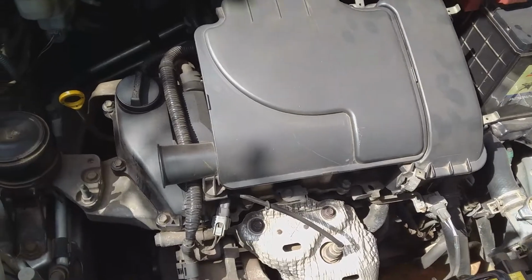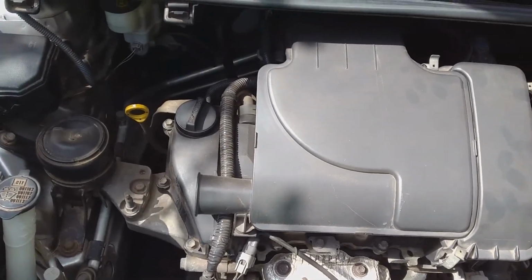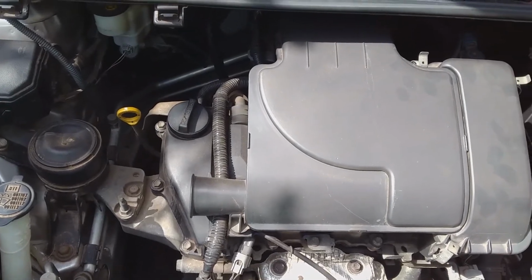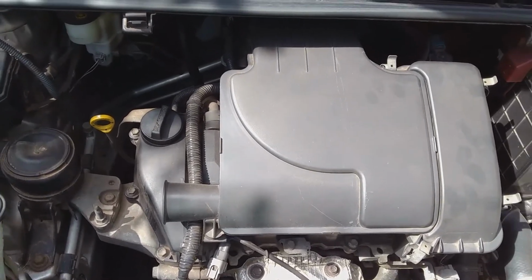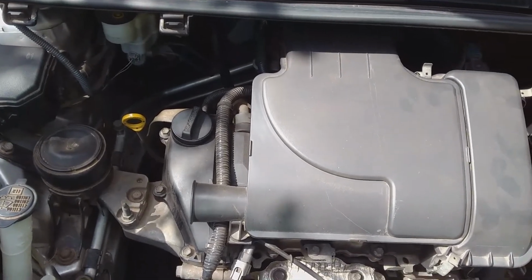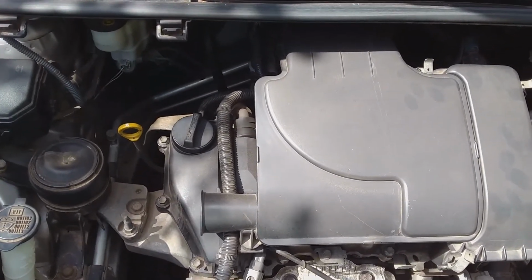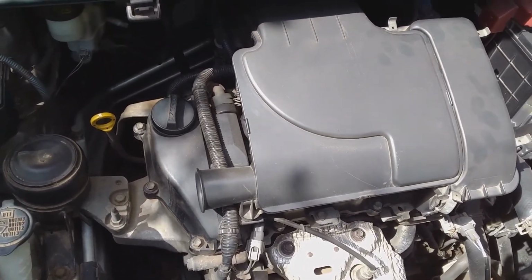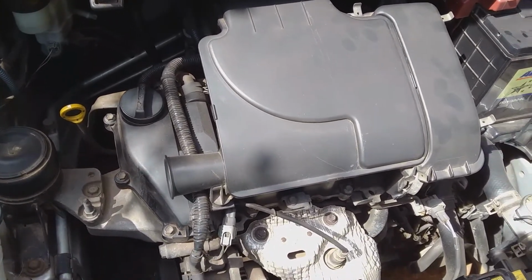So what I normally do is to leave it at about half, at the half marker, and at the half marker it burns a little bit less than if I should put it to the maximum marker, or top up the engine oil to where the maximum marker is. So this is the issue that I have with this vehicle.